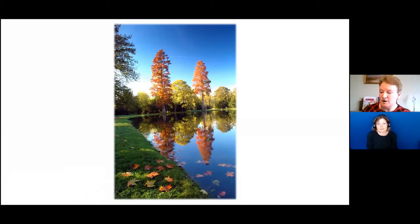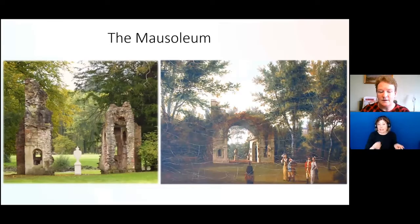As we approach the curve of the lake, we see two very tall taxodiums, or swamp cypresses, by the water's edge. These are stunning in autumn, turning red and casting their reflections in the water. Originally from the Everglades in Florida, they thrive by the lake, and these particular specimens are over 250 years old. The planting changes from this point.